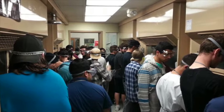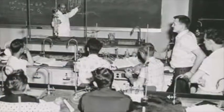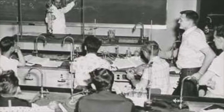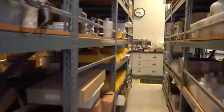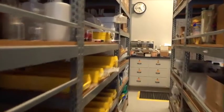Our facilities and our buildings were built back in the 1950s for students in the 1950s. Now we have students and facility needs of 2016. What does that mean? We need space for equipment, we need space for our students, and we need space for them to function safely within science laboratories.